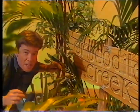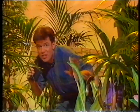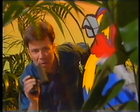In a crocodile creek live creatures with fierce and frightening claws. But beware of a crafty crocodile if it opens its great big jaws. Creepy, creaky creatures hiding everywhere. Better watch out for a crocodile. If you see one, do take care. In a crocodile creek, it's creepy, and you'll never know what you'll see. But I'm not scared of a crocodile. I'm sure it won't catch me.